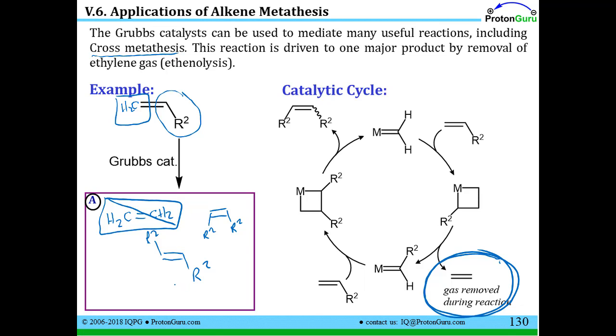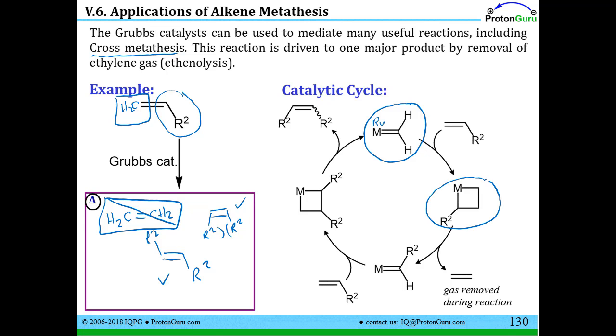And you'll, of course, favor the trans over the cis for steric reasons, right? These two bigger groups could have some steric hindrance between each other. So if we look at the catalytic mechanism, the metal alkylidene, and for Grubbs that metal is ruthenium, you have the formation of the four-membered intermediate by the Chauvin mechanism we just saw a couple pages ago.